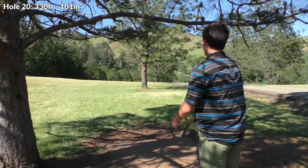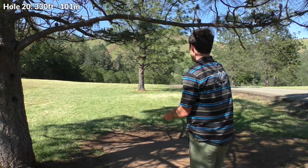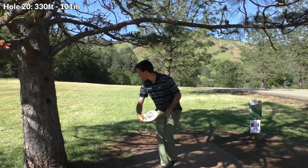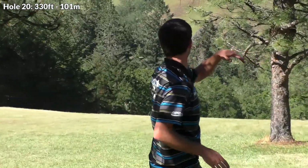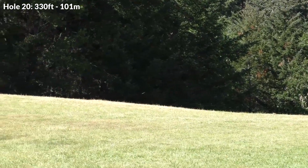Yeah. Dustin Keegan, he put on his regular shirt. Probably throwing some kind of rock. Yeah, looks like it. That might be a little early.